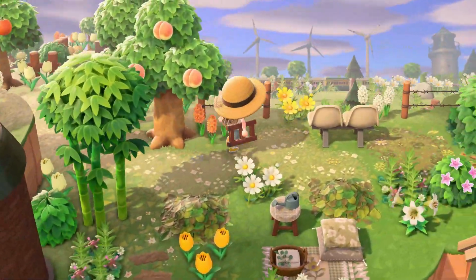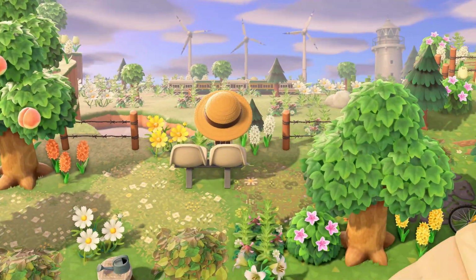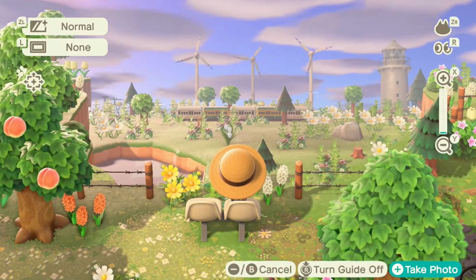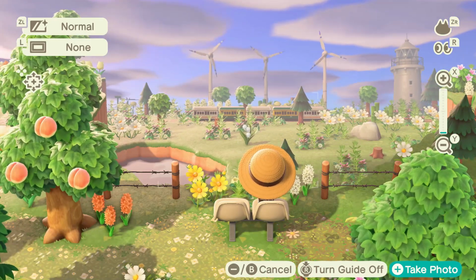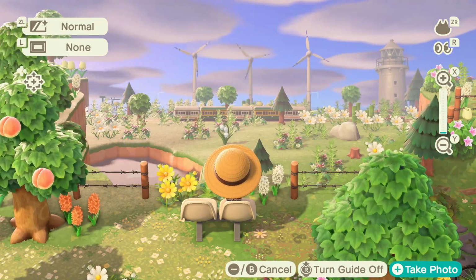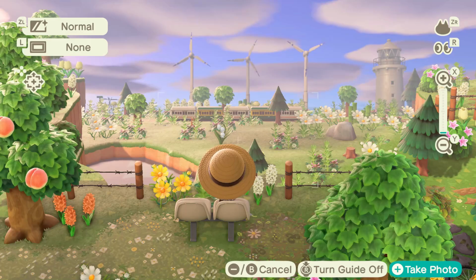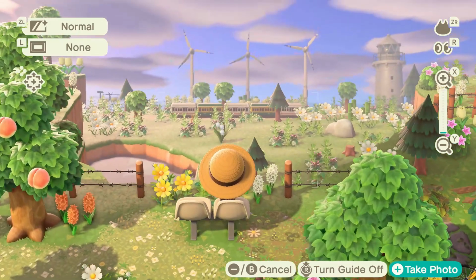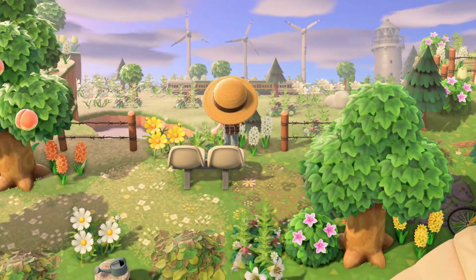Oh my goodness, look at this. I love a good perspective build. This is stunning. The trees are perfect, the little train, the weeds, all of it. I love this so much. So pretty. I love the bamboo cut back there too. Oh, I love it. Love it, love it, love it.